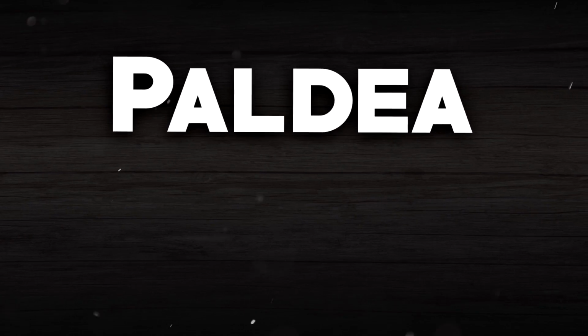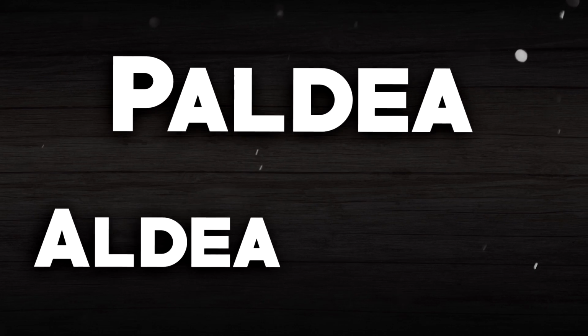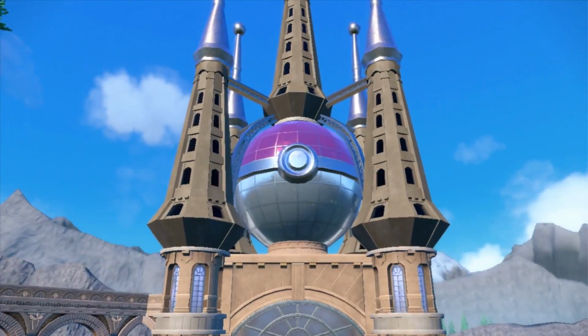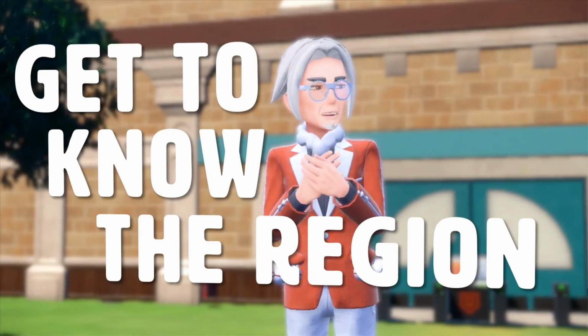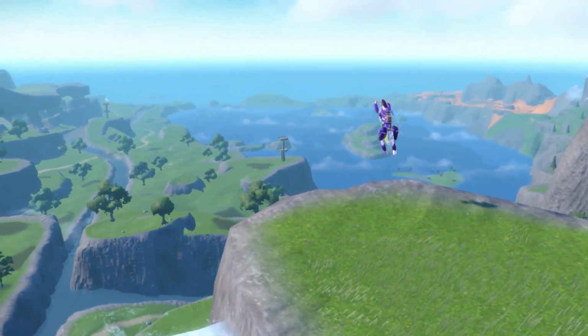It also likely includes the Spanish word aldea, since Paldea is largely based on Spain, and aldea means village, which would basically refer to Paldea as a settlement where people live, and overall gives Paldea the meaning of education village, which more or less describes this region perfectly.